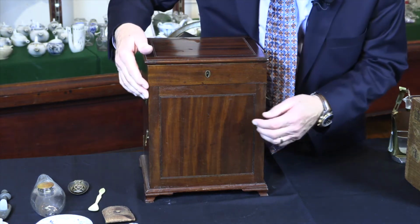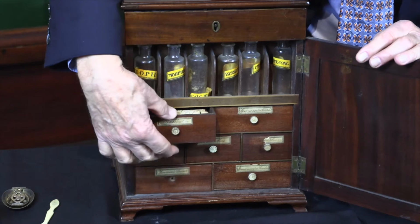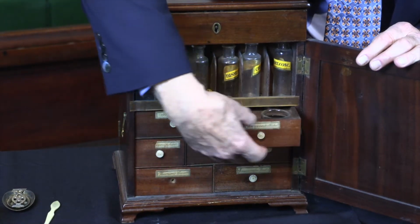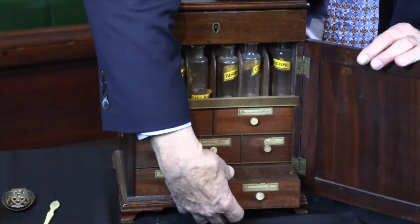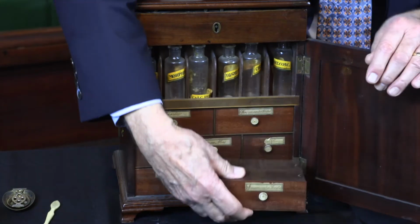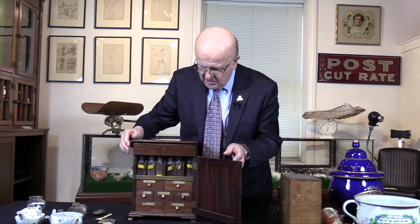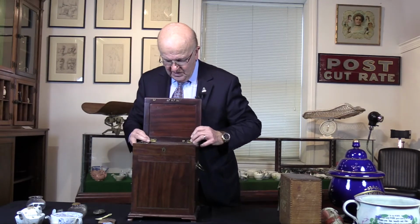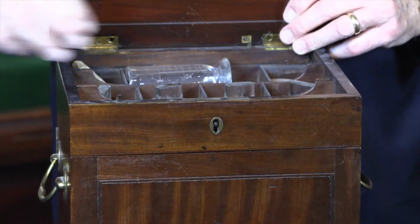So the first thing I want to show you is you open this door here and you can see the medications in the jars here, and it has very well-made drawers here. Inside the drawers you can see more medications, and in some of these drawers you can see the measures for liquid medicine, and even spaces that need more security, and they have this little sliding cover here. That's to prepare medicine. And this piece has so many different compartments. There's another compartment here which has a scale and more medicine in these bottles.